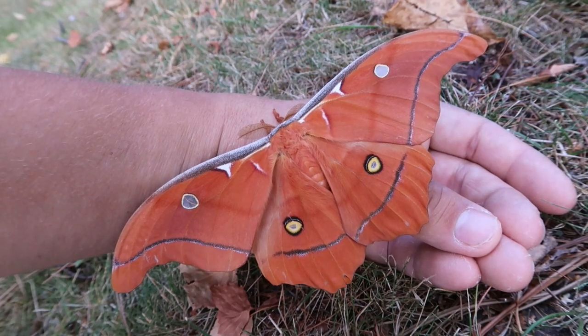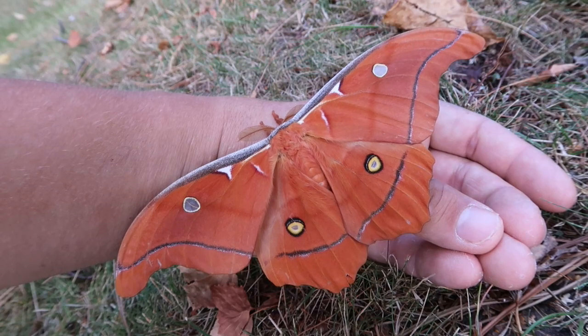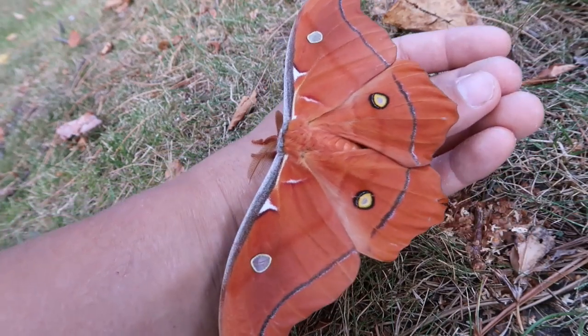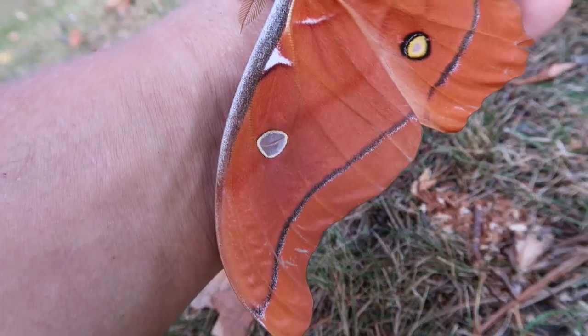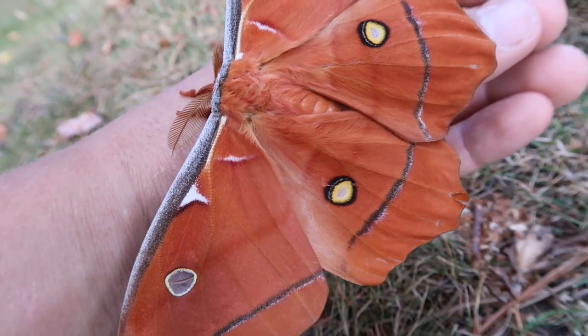And it's so incredibly big. It's unbelievable how big this moth is. Wow. Look at its size. It's almost like an Atlas moth. Seriously. I'm not kidding you. One of the bigger species of Antheraea that I've seen. Maybe some of you guys will appreciate seeing some details here. Just look at that. It's so marvelous. So marvelous.